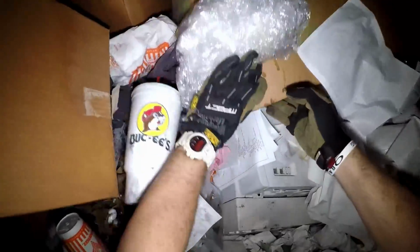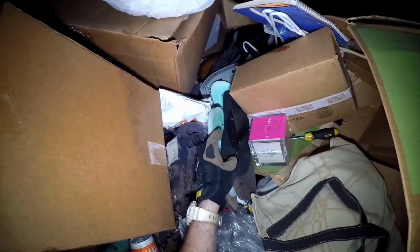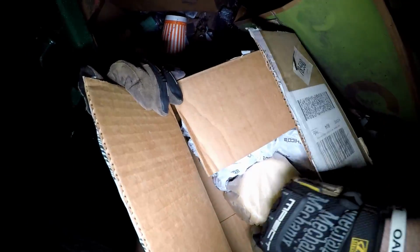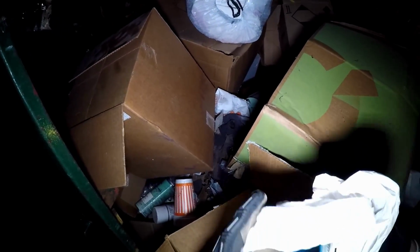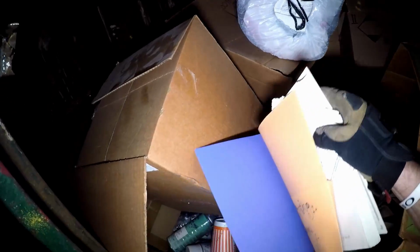Man, there's something really big down there, I think. Oh no, that's just a crappy old printer. Ooh, what we got? Mugs. Made in Korea, 1989. Garage sale stuff. Notepad.